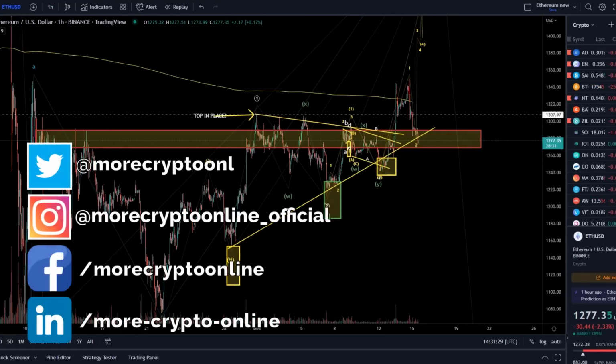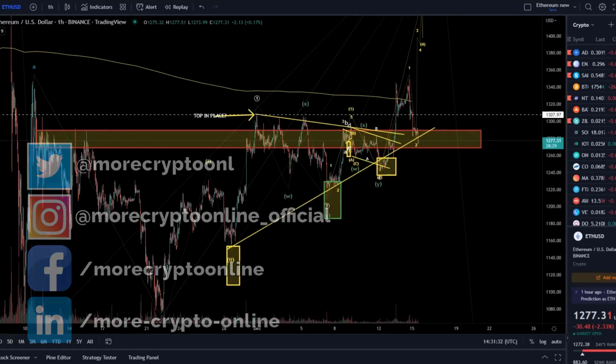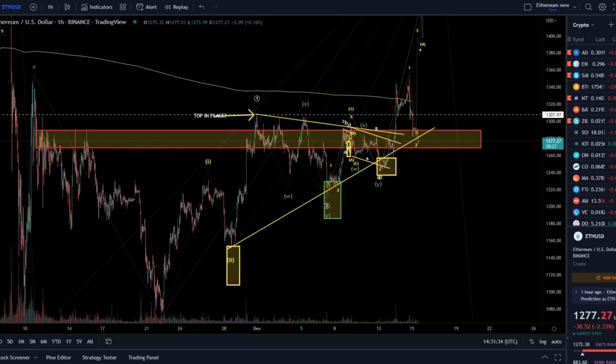So Ethereum, more than even Bitcoin, now really needs to bottom. And we've got some issues with this count here now because it just keeps dropping at the moment. We take a look at what that means. It's not time to panic or anything.